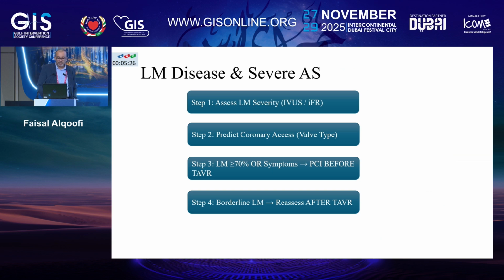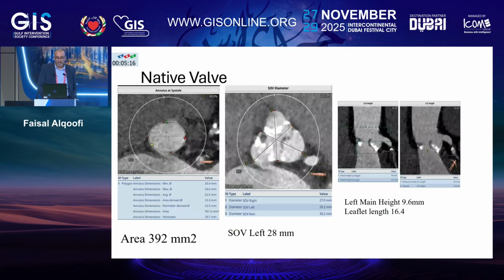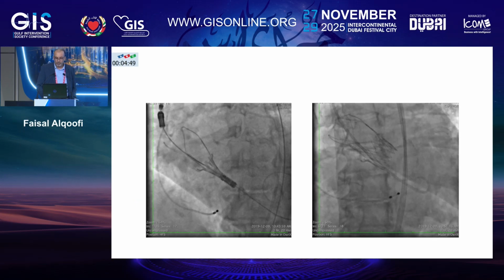The second part the operator faces is coronary obstruction in relation to a TAVR for a normal left main, and this is where the task of prediction and risk mitigation becomes very handy. I'll start with 2 cases. One is a native valve, an area of 390, an SOV of 28, a left main height of 9.6, with a leaflet length of 16.4. The second is a redo TAVR. The initial TAVR was done in 2019, small annulus 377, small sinus in general, and the left main height is also on the short side, 9.4.